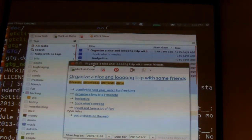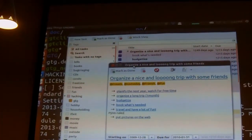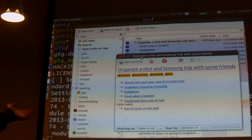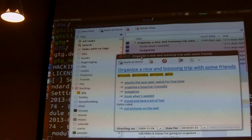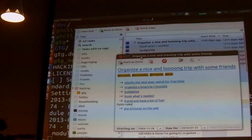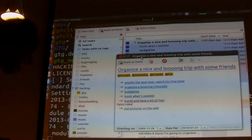We tried to get rid of the save button, so there are no save buttons, or almost none. And you can set a lot of things, like the start date, when you would like to start on the task, when you would like to end, when the task has a deadline. If you don't want to, you don't have to put it there.